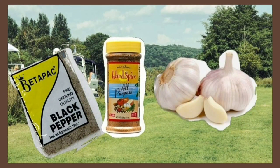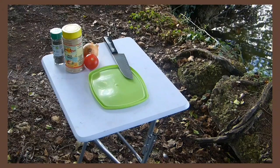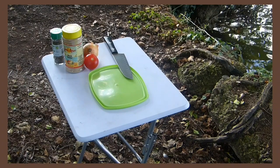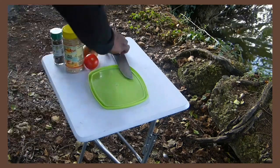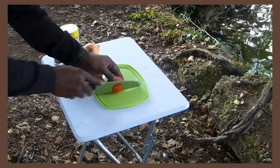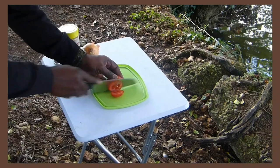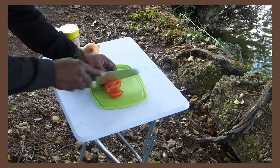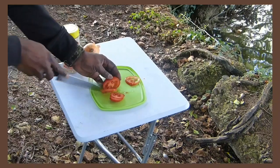I don't want to waste too much time cooking, so I'm trying to make things much easier for myself. And I didn't take my cutting board. I'm trying to travel with less weight.